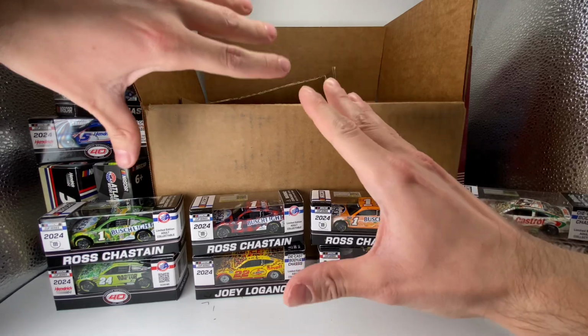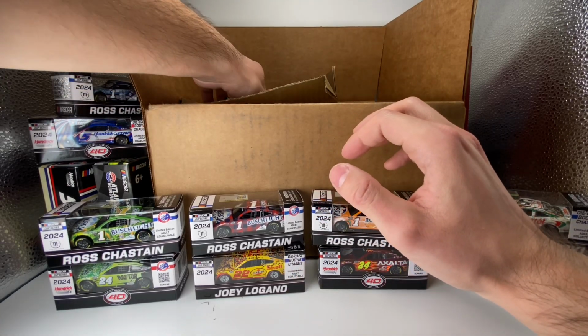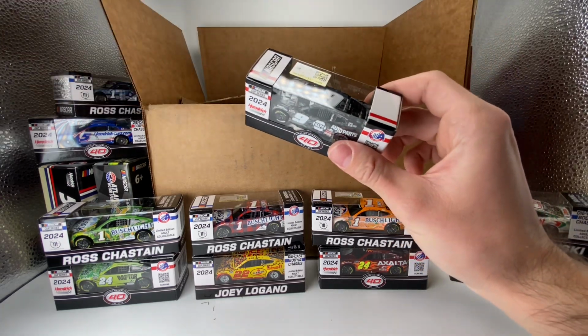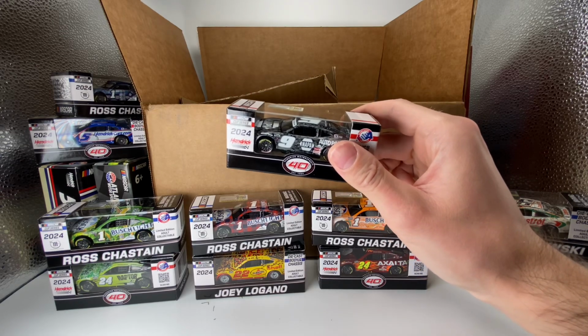Trackhouse Racing, Busch, everybody involved for getting a megalodon amount of his diecast made in the 164 scale. I can't say it enough. I think 164s are the coolest thing out there. And when I see teams take the effort to get 164s made, I love it.